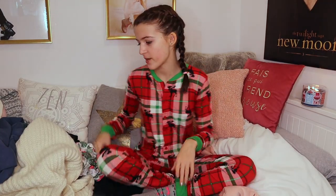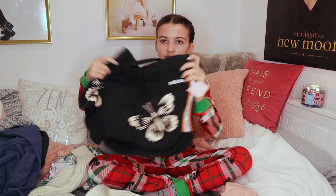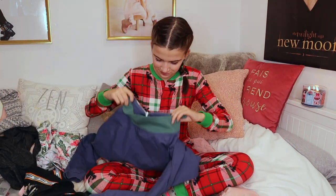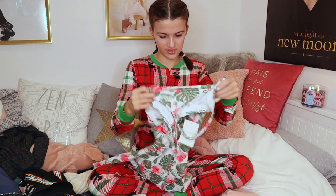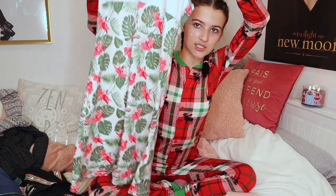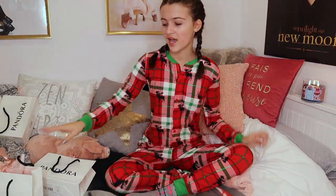Okay, a few more stuff for my mom, so I'm gonna go really quick. I got this comfy sweater, and then I got these Adidas shorts. I got this really cute, kind of vintage-y one. I like it a lot. This is like a little nightgown. I can't wait to wear this when I'm on vacation or something, and look how cute it is. Here's the back.